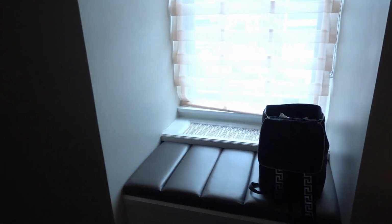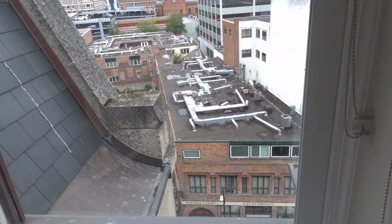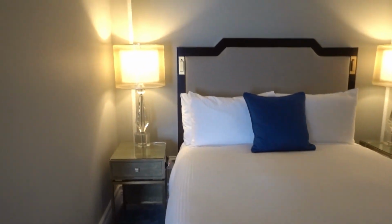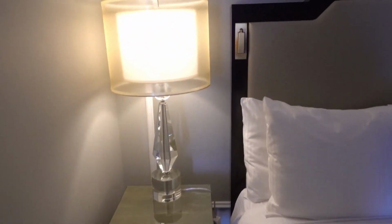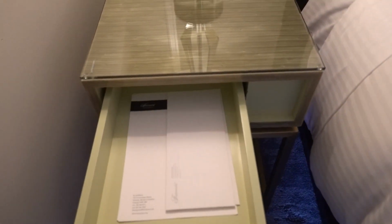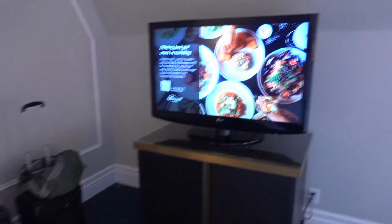So, ito yung view namin. Saan yung view? Which is buildings. Right, may dalawang bedside table. At ano to dito? Yung pa-welcome letter nila. Yan. And TV.